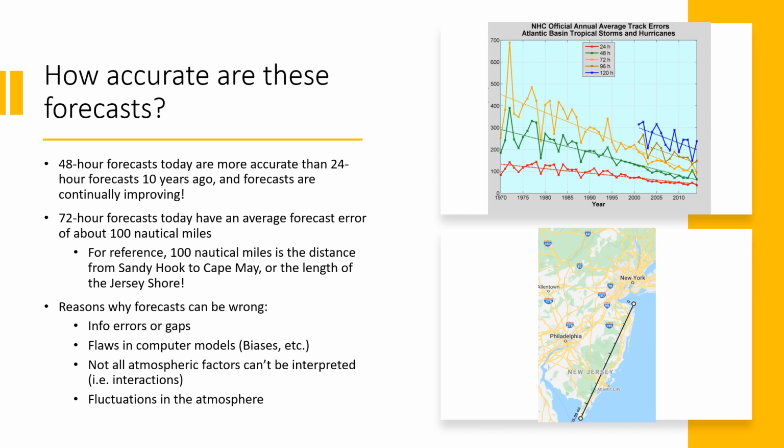And while that does seem like a big number, it is about the distance between Sandy Hook to Cape May, or the length of the Jersey Shore. And compared to 10, 20 years ago, that is a lot better, considering the fact that we couldn't even forecast as accurately within a 24-hour span. So forecasting has gotten a lot more accurate over the past decade or two.